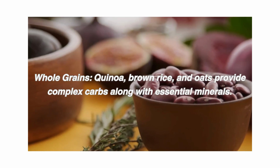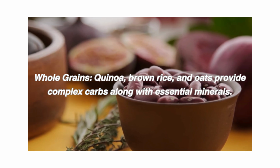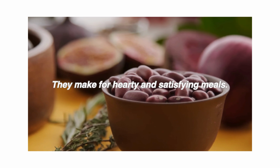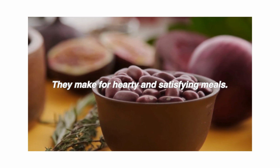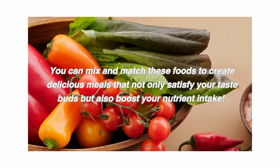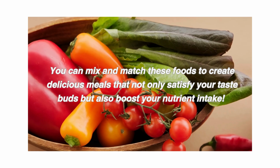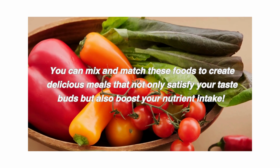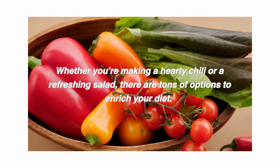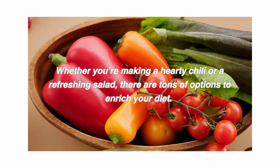Whole grains, quinoa, brown rice, and oats provide complex carbs along with essential minerals. They make for hearty and satisfying meals. The best part? You can mix and match these foods to create delicious meals that not only satisfy your taste buds but also boost your nutrient intake. Whether you're making a hearty chili or a refreshing salad, there are tons of options to enrich your diet.